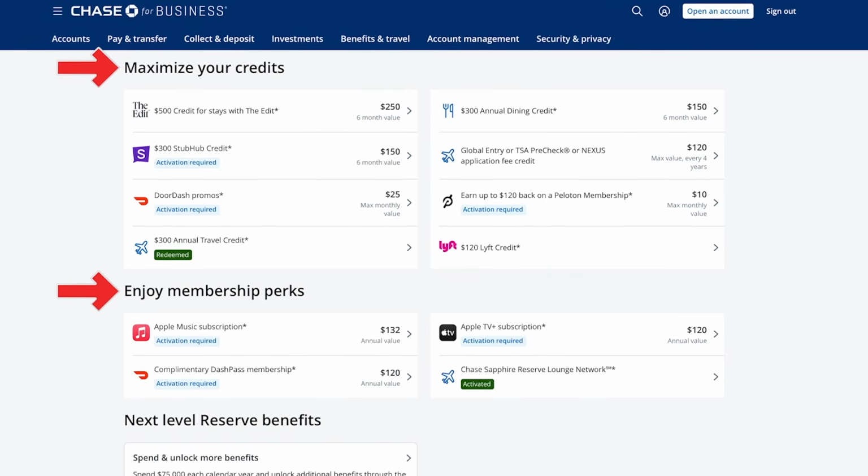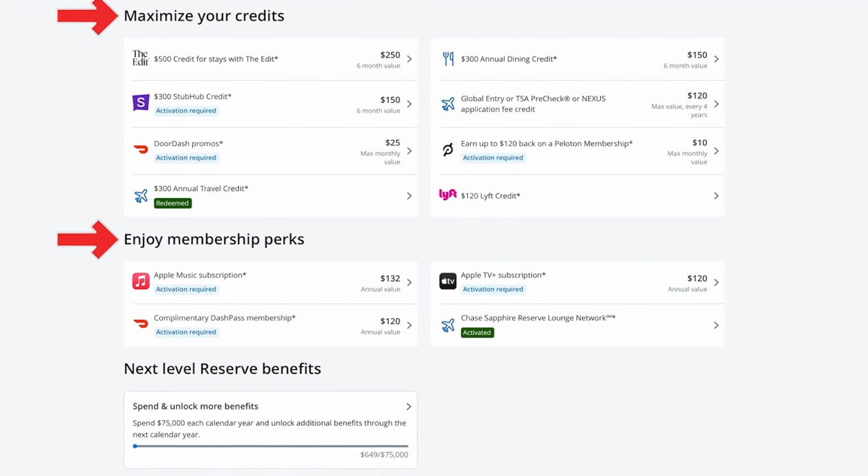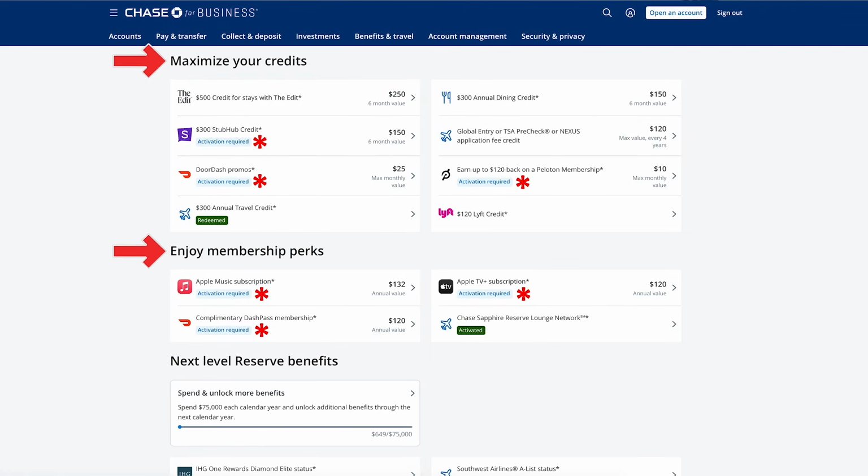As you scroll down here, you can see all the main benefits of the card, learn more about them, see tons of fine print, which I'm going to hopefully simplify for you here in this video, but you'll be able to identify the ones here, which I put an asterisk on the screen for you, that require activation.